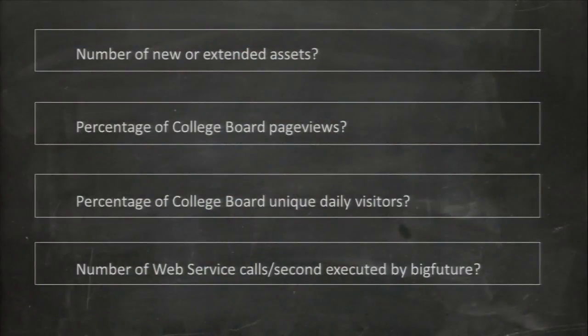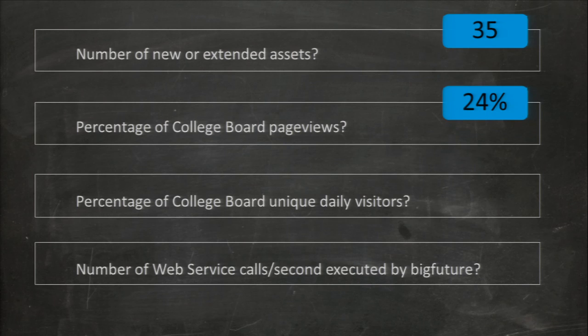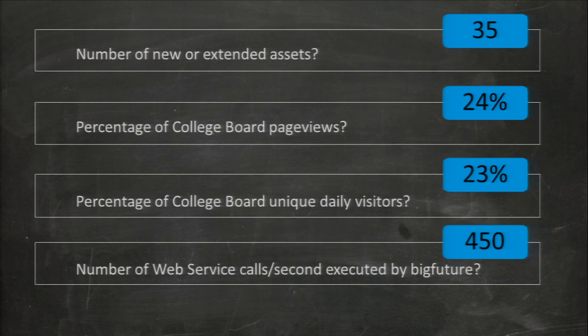So now let's look at some facts. First off, it required 35 new assets to be either developed or extended for Big Future, and we'll talk more about those in a minute. It accounts for 24% of our overall page views across all of our products and 23% of the unique visitors across them as well. And during our recent peak event, we were processing 450 web service calls a second, with a quarter of those calls going all the way back to our back-end data center for processing.